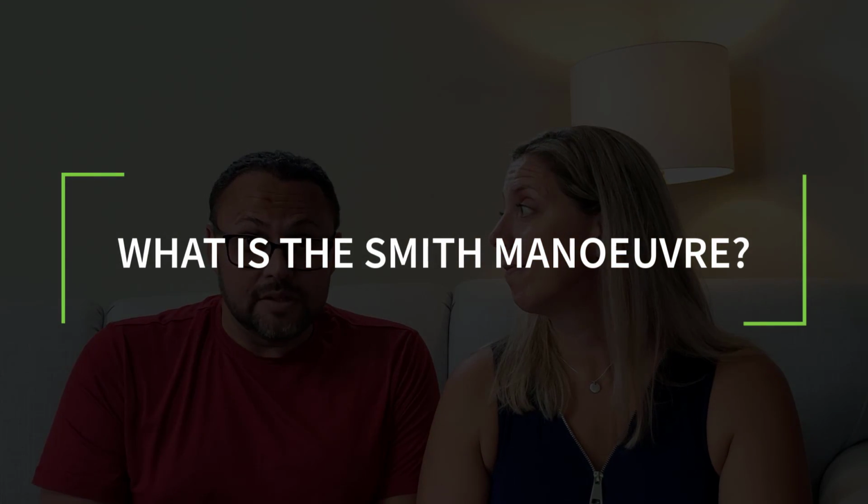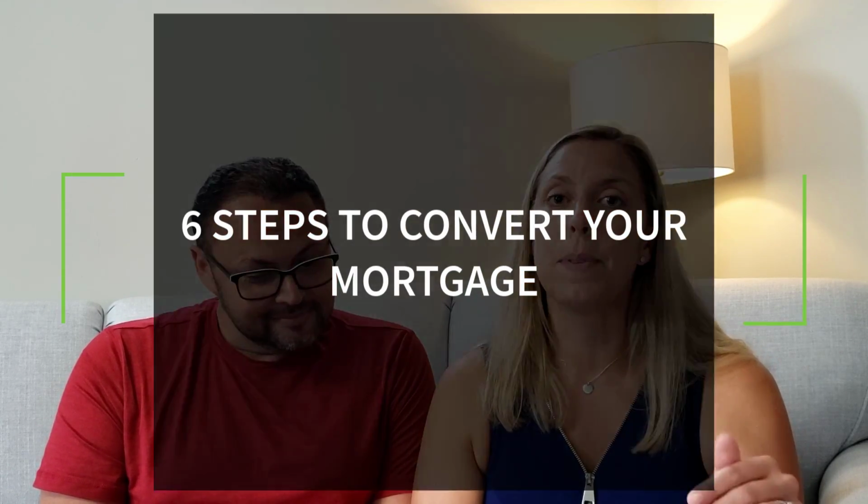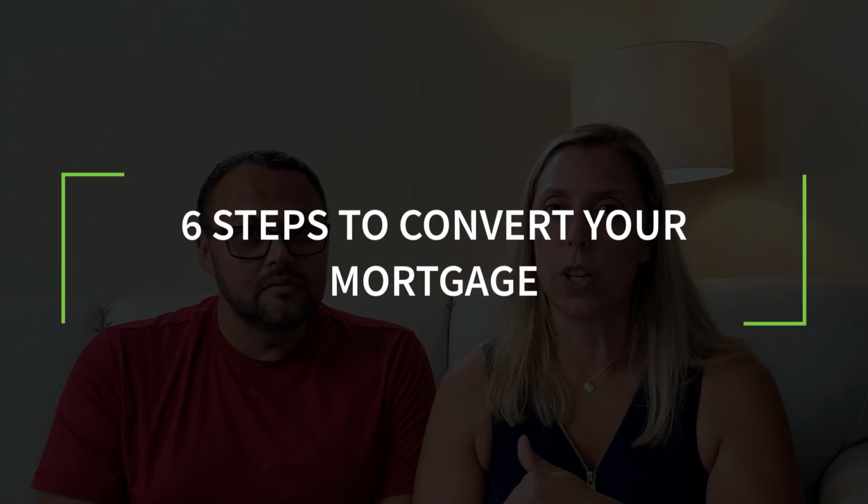So we're going to break the video down into 4 separate areas. There's a lot of information, so I think it's going to be more helpful if we break it down into 4 sections. The first section is going to be what is the Smith Manoeuvre, where we are going to discuss this technique that we are using right now. The second one is going to be the 6 steps that we've taken in our own journey in order to prepare ourselves and get ready to implement this strategy.